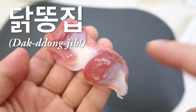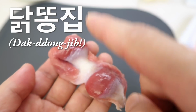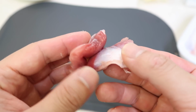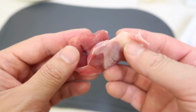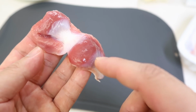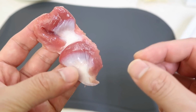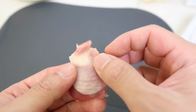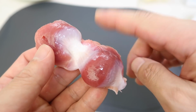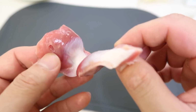So in Korean, when you spell 닭똥집, that middle word, 똥, means poop. So for the longest time growing up, I thought this was basically chicken butt or chicken anus, and I stayed away from it for a long time. My parents, especially my dad, really liked eating this because it has that crunchy texture. And I was just like, why would I eat that when I have delicious chicken thigh? But the name is not accurate. This is not chicken butt or chicken booty.